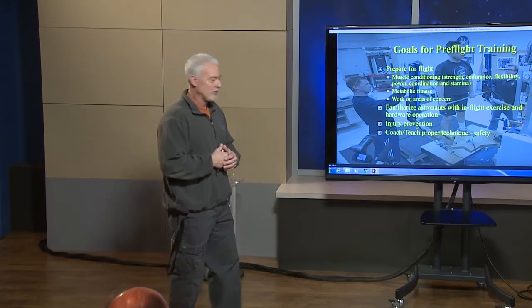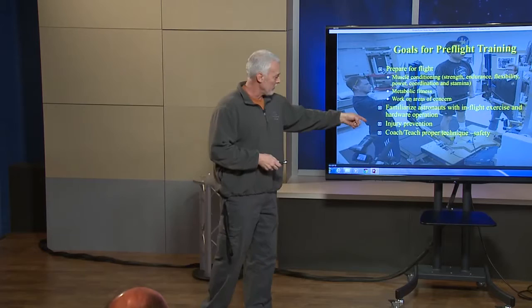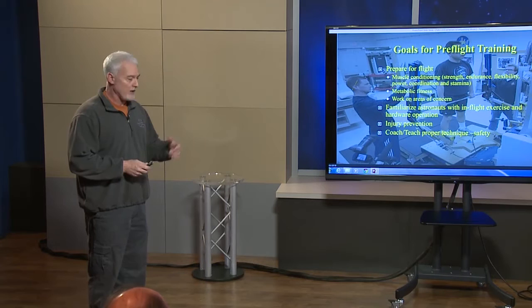We familiarize the astronauts with the in-flight exercise. So we train them on all the hardware that they'll be using in flight. Here's one of our crew members on our resistive exercise device, ARED. So we do training with them pre-flight on that. They also get exposure to the treadmill and the cycle as well.